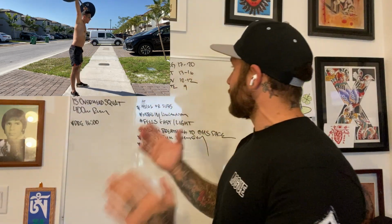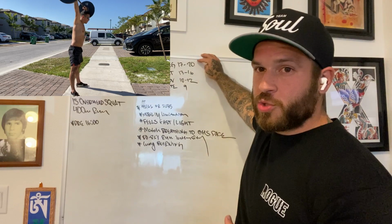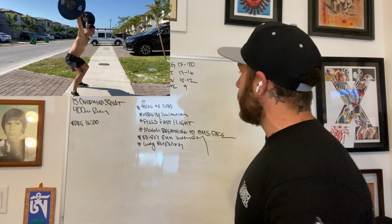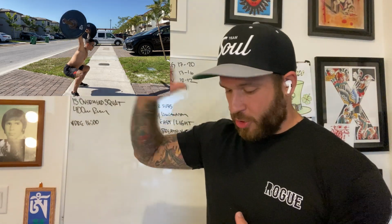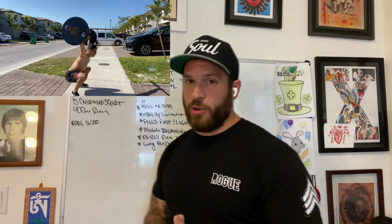Now, times that you can expect are going to look something like this. Somewhere between the 17 and 20 minute range is what the expectation is if you are a beginner. For intermediates, we're looking somewhere between the 13 and 16 minute range. Advanced athletes, you can expect somewhere between 10 and 12. And the cream of the crop athletes will probably have a time somewhere in the 9-minute range.